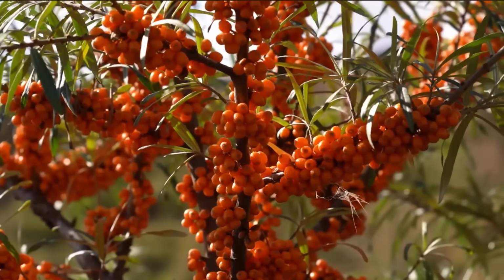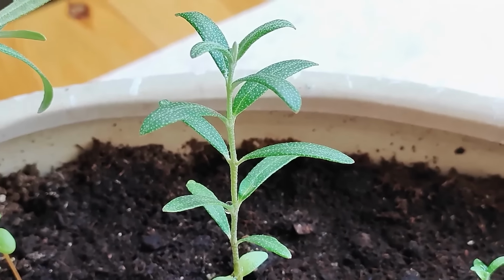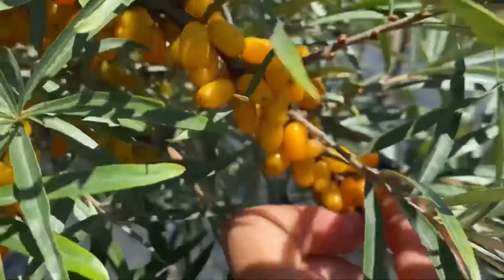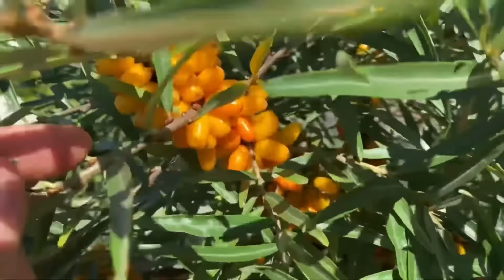Here's what makes sea buckthorn remarkable. It tolerates terrible soil, sandy, rocky, poor, and actually prefers it. It handles salt spray, wind, drought, and cold down to zone 3. The roots fix nitrogen like a legume, enriching your soil while producing fruit.